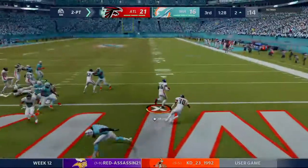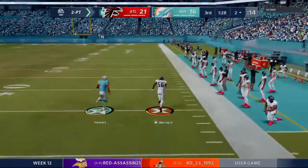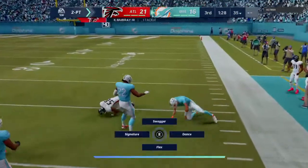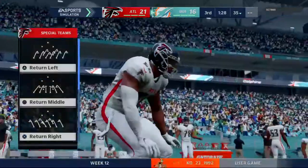And it's intercepted at the goal line. Picked by Kenneth Murray. Accelerating, and off he goes. Man, I'm about sick of this 6'5", 6'7", and instead it gets picked off.